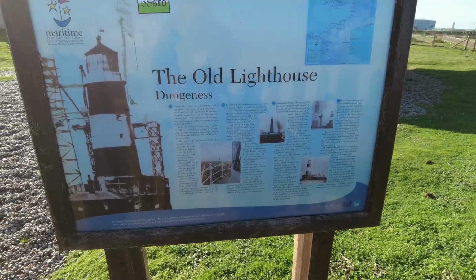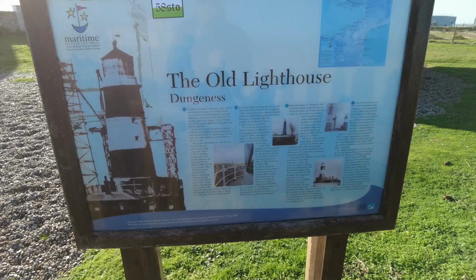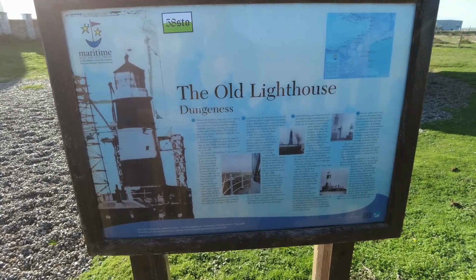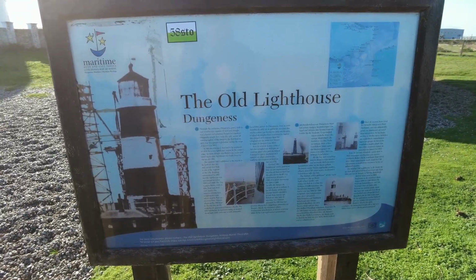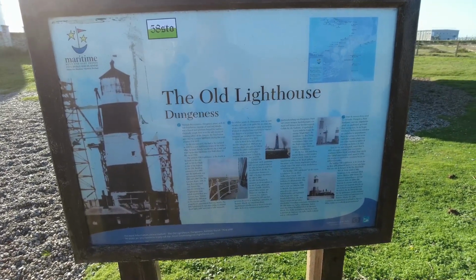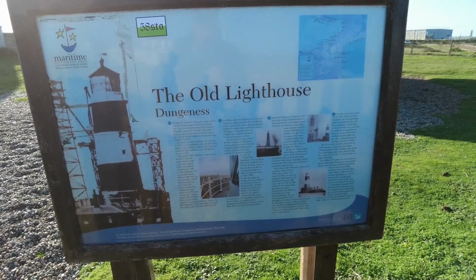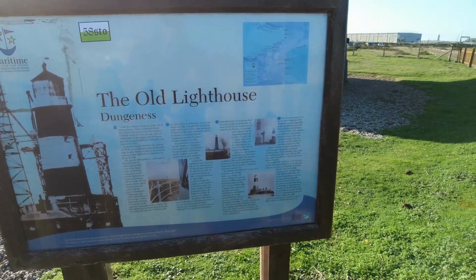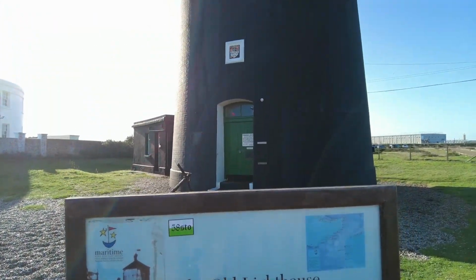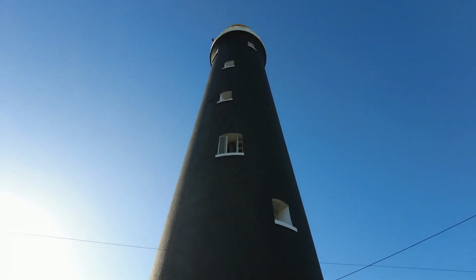It looks like the first beacon was put here in 1615 during James I's reign. It was replaced in 1635. It looks like this one was built closer to the sea in 1792. Yeah, feel free to pause that and have a read. So that's the lighthouse itself. Beautiful.